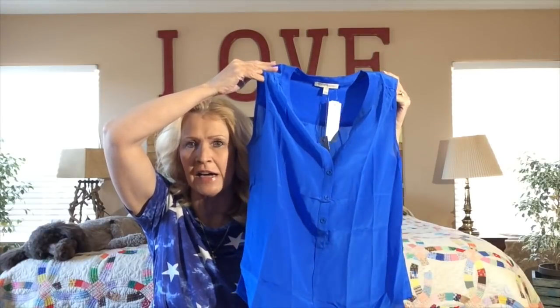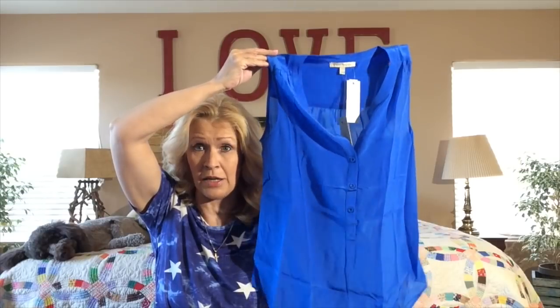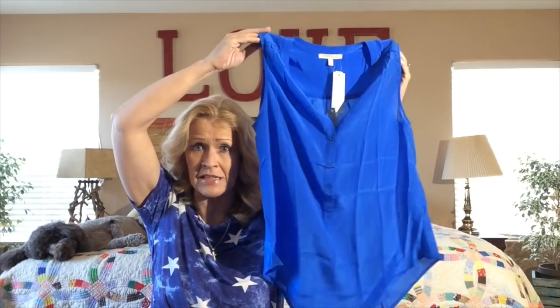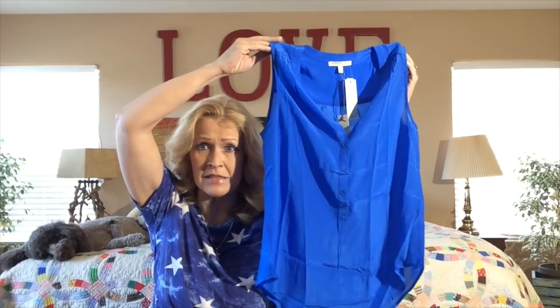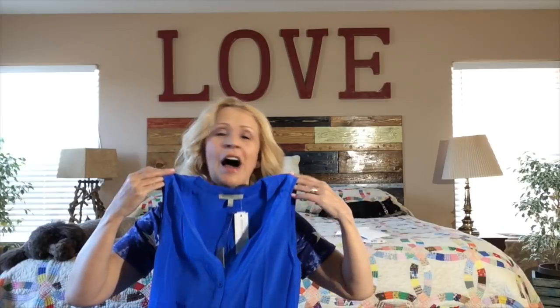This is a blouse. I have two blouses, very, very similar. The one that I own has a bit of a cap sleeve, but almost an exact replica. So I don't know if I need this, but isn't it pretty? What do you think? I always wonder if this is a good color for me. I feel like it ages me, to be honest with you, but I'll try everything on and we'll get a look at it.